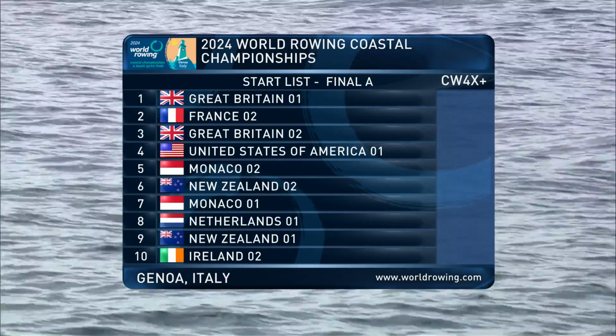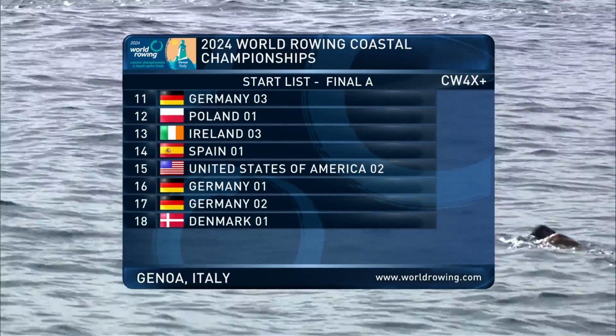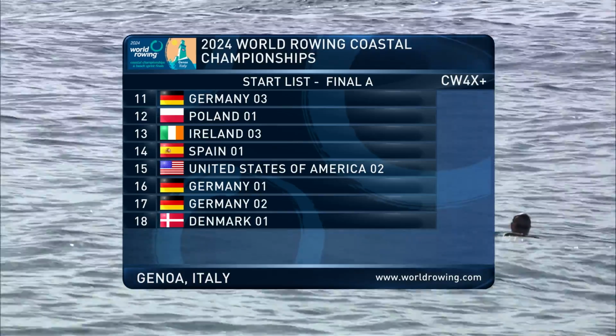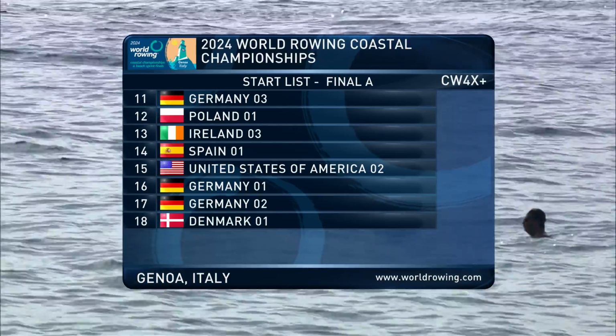So lots of entries from the same nations. We have a few Great Britain, a few from New Zealand, a few from Ireland, Germany, USA. So this is going to be an exciting race for us.